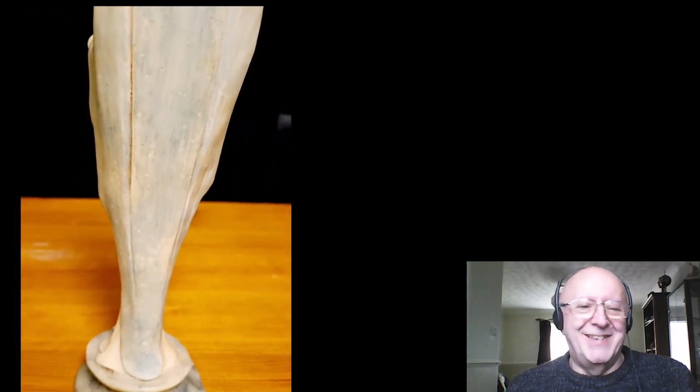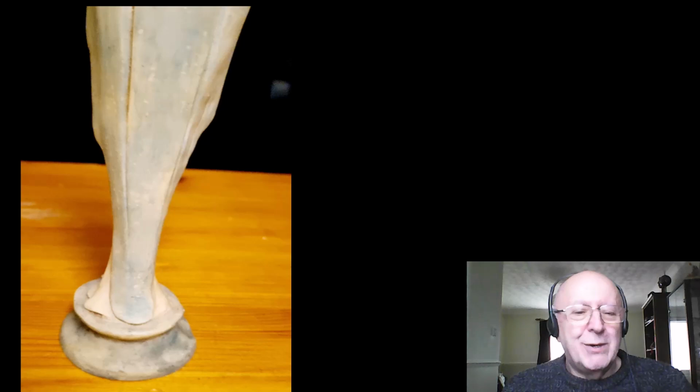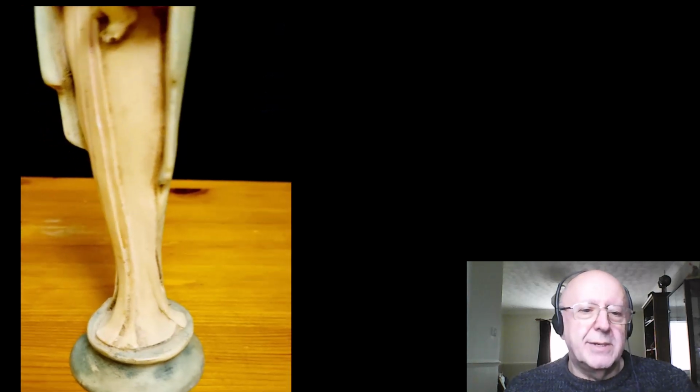So it's 10 inches high. It's resin. Where the toes come off, it's got white resin underneath. A little pedestal type thing. And look at that.